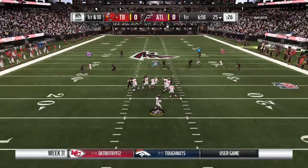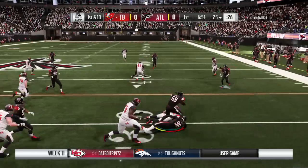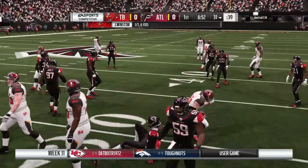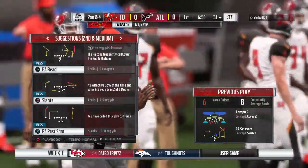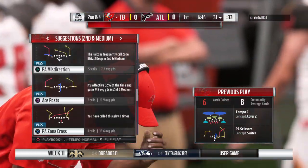Now a play fake here on first down. Sliding out of the pocket. And he's going to drop this off to his fullback. And they'll take him down at the 31-yard line. Give him 6 on the play, and that'll bring up second down.